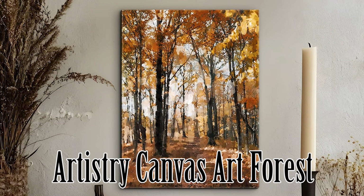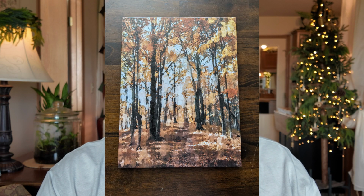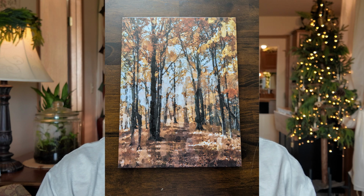All right, next up we have a fall canvas that I absolutely love. Now, normally I'm not a big art person, but this canvas I think looks amazing. And yes, I will be using it for next fall. I didn't use it this fall. I think it's one of those things where you really will notice how nice it is. It is a great print.